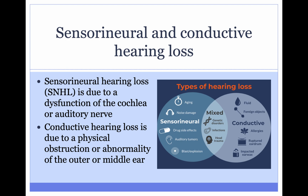Okay, so as we mentioned in the previous diagram, sensorineural hearing loss is due to a dysfunction of the cochlea or the auditory nerve. And then conductive hearing loss is due to an abnormality of the outer or middle ear. So that's what I mean here. And then we can see there's also in some cases mixed causes of hearing loss that are both sensorineural as well as conductive.